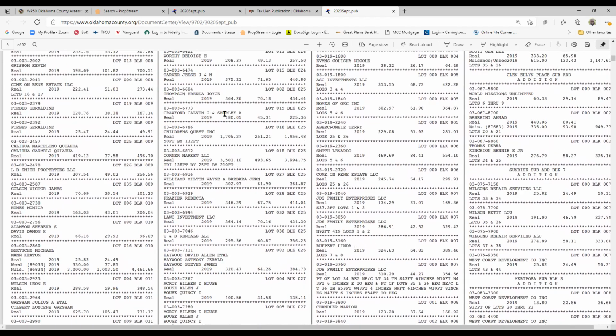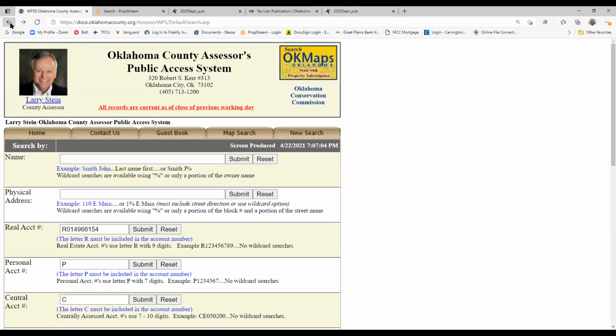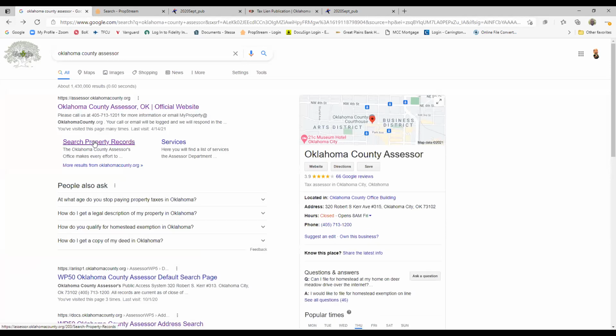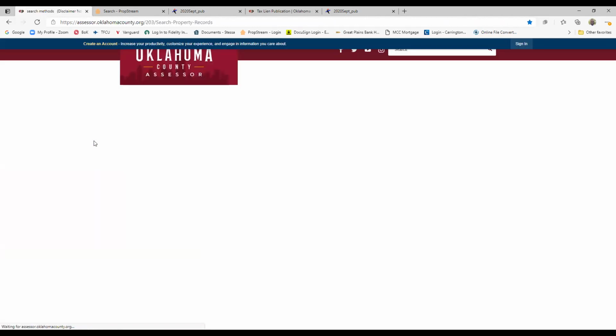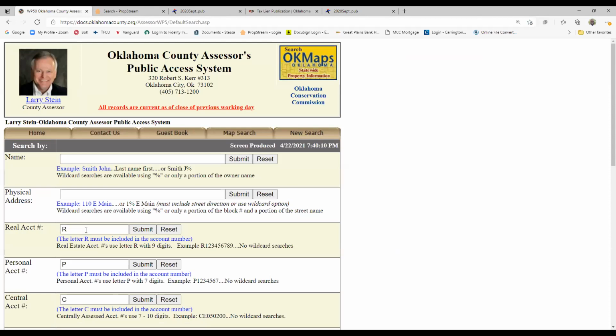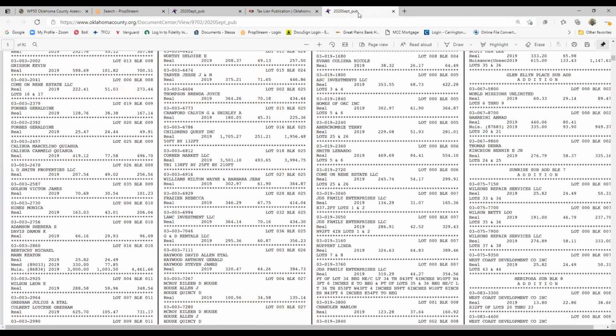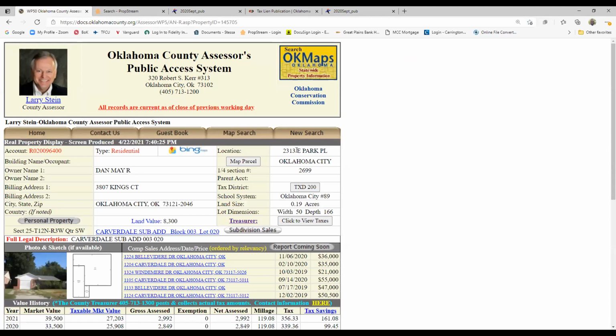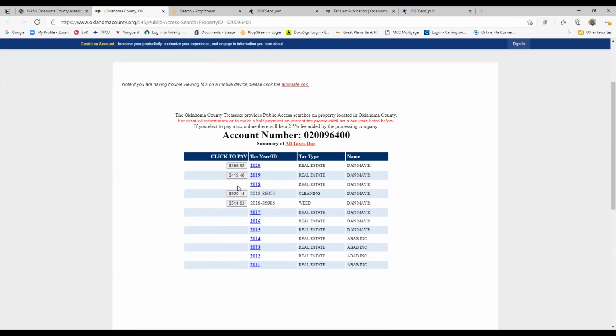So you're going to get this list. Then you're going to open up a separate page and go to Oklahoma County Search Property Records. Open that up, then say I want to search by parcel database, and this is where you'll be putting your numbers in. You put that number over here and submit it. You search it up, take a look at it, and say, that looks good. Let's click on the taxes, see if they owe any taxes. If they owe 2018 and above, then I want you to put them on the list.